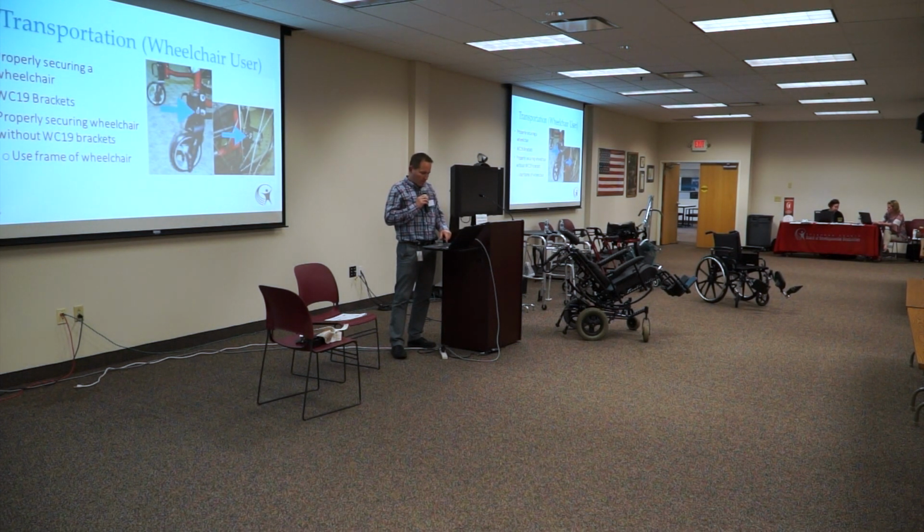Here's a picture of the brackets. They're labeled on this chair. You see that little label there. Now, if you don't have those brackets on a chair, you can still safely secure it. I don't want to get into details because, like I said, I don't work for the transportation department, but generally you want to try to tie that chair down by the frame. Okay, you don't want to put it on something. You don't want to tie it down by the footrest or something that'll come off or that's movable.